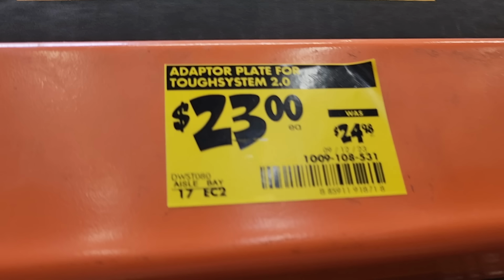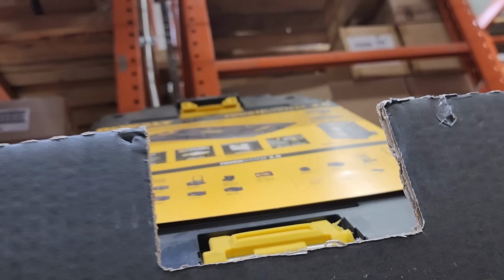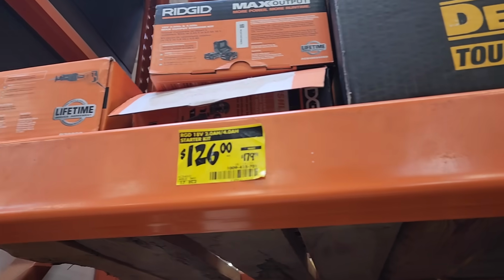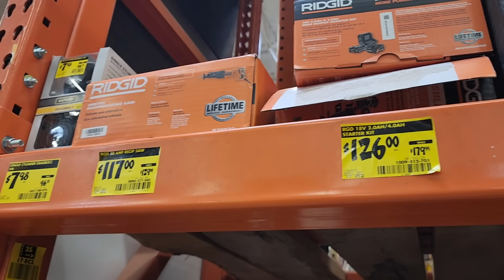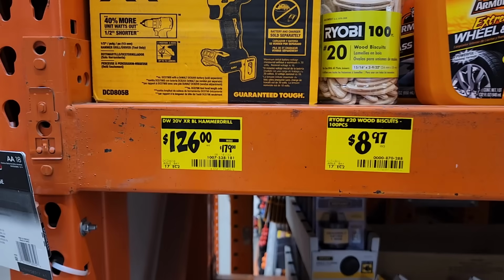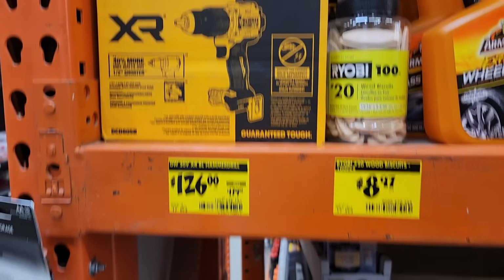You get an adapter plate for the Tough System 2.0, $23. So if you guys got Tough System, make sure you get one of those because it's compatible with the T-Stack and the Craftsman Versastack. All right, you got a reciprocating saw, $119. Two batteries and charger, $126. Then you got this XR drill. This one's down to $126 from $179.